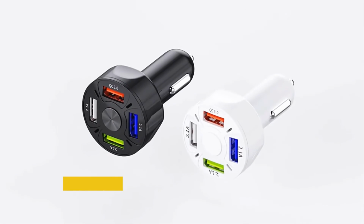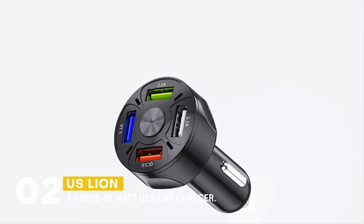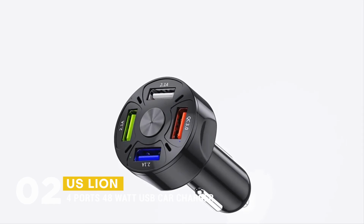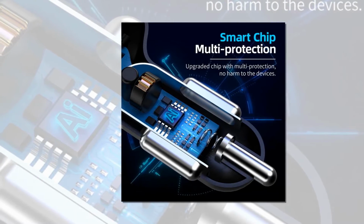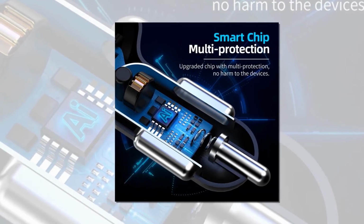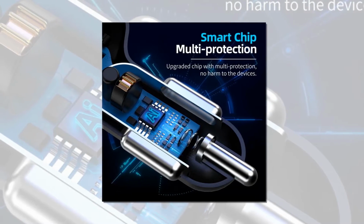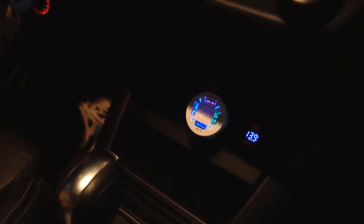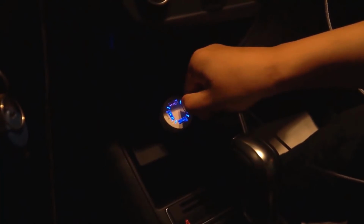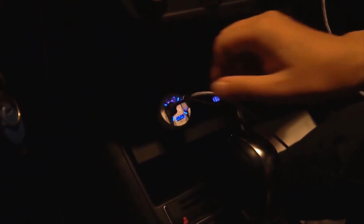And at number 2, the best USB car charger is the US Lion 4 ports 48 watt USB car charger. You will get an upgraded chip with multi-protection, which will protect your device from getting harmed. This chip will prevent your device from short circuit, overcurrent, overtemperature, etc. It is provided with firm buckles that will ensure a stable connection and charging. Its buckles will help you on bumpy roads, and you will have a stable connection on the bumpy road.